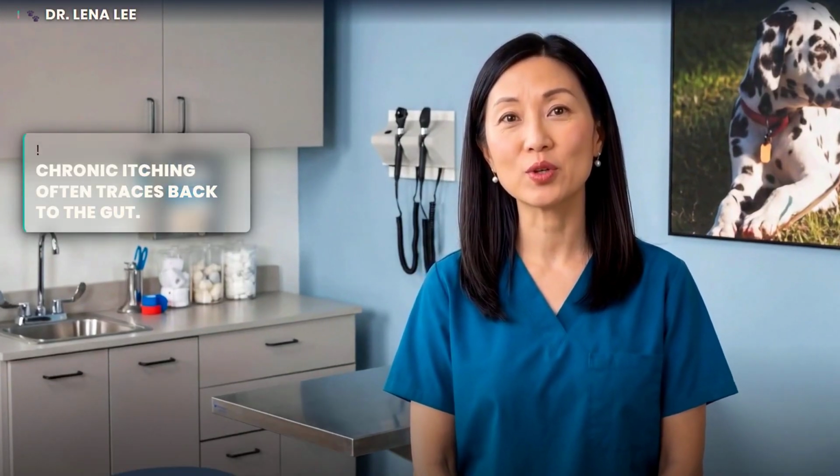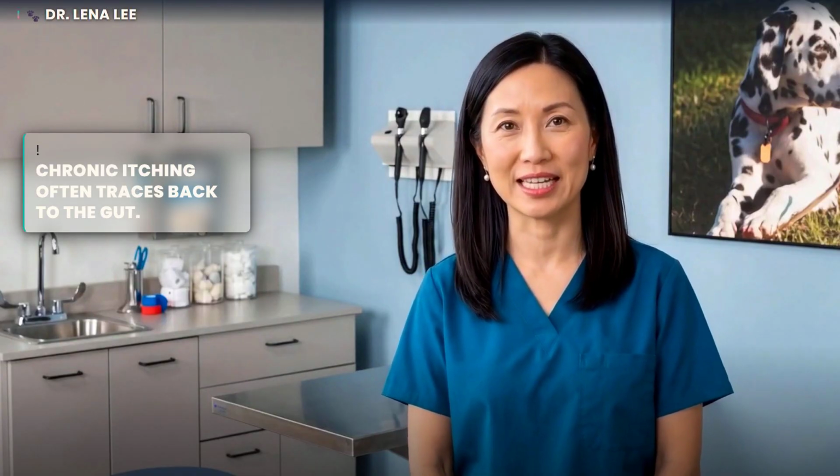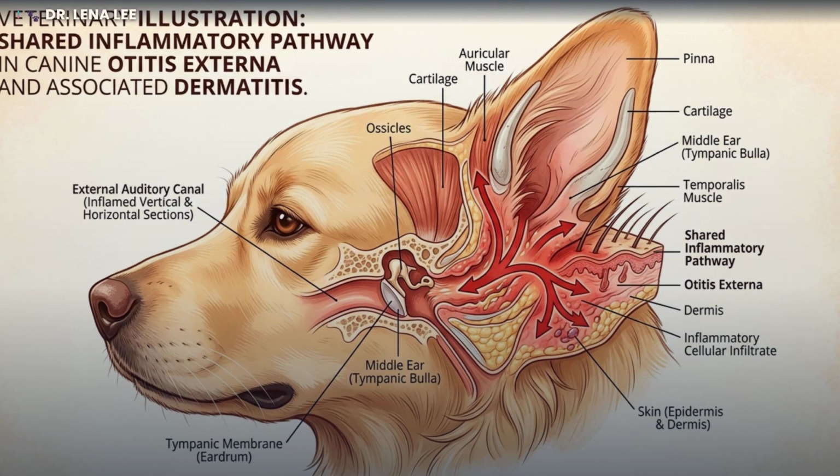Most owners notice calmer scratching and a softer coat somewhere around day 5 to 7, which is exactly why this is framed as a 7-day experiment and not an overnight fix. If your dog's stools loosen in the first couple of days, that usually means the starting amount was a touch high. Cut it back by roughly a quarter and build up more slowly instead of stopping altogether.